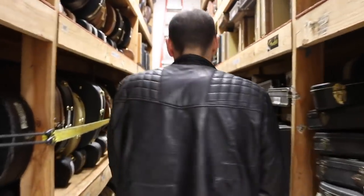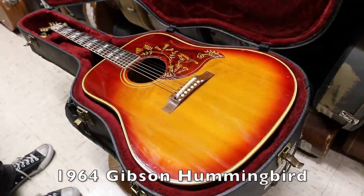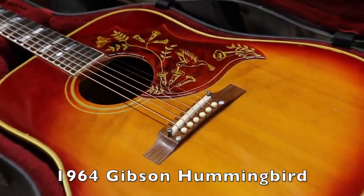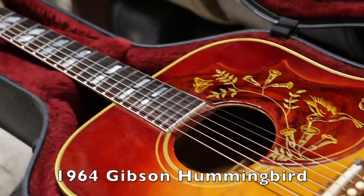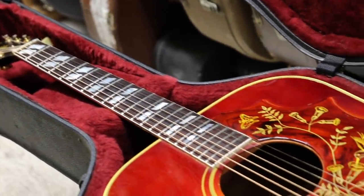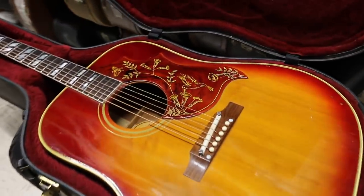It's the final Flat Top Friday of 2018. Bringing it hard, guys. Come on back here. I like it. This is from 1964. It's the sound of the 1960s. A 1964 Gibson Hummingbird, original Heritage Cherry finish, split parallelogram inlays, mahogany back and sides. Pretty. It's gorgeous. The sound of the 60s right there.